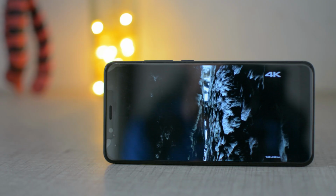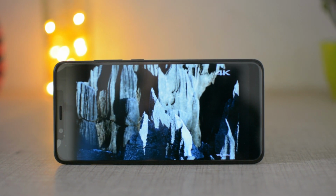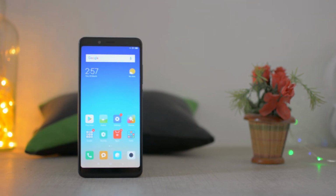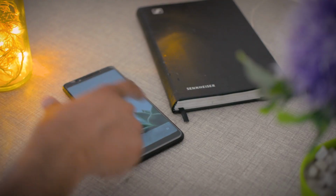So the first thing which impresses me a lot about this device is the display. It has a 5.99 inch 18:9 Full HD Plus display. The contrast ratio is too good and the picture sharpness quality is amazing. It's rounded from the corners, which is a new trend in smartphones from last year, and I think it's able to compete with the other devices in terms of display, at least for this year or the next year maybe. So there are not any hardware buttons on this side.